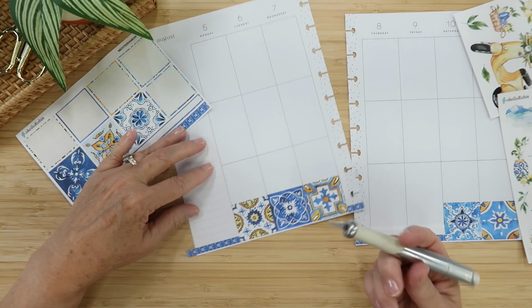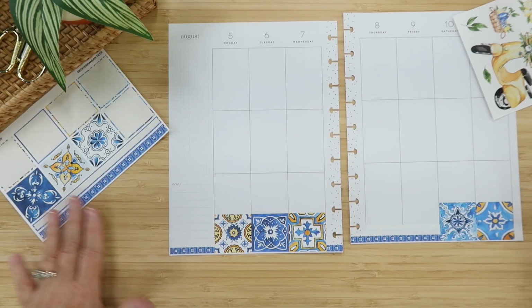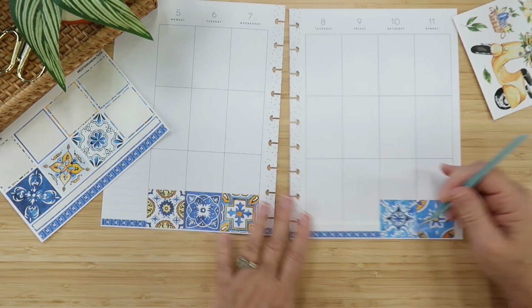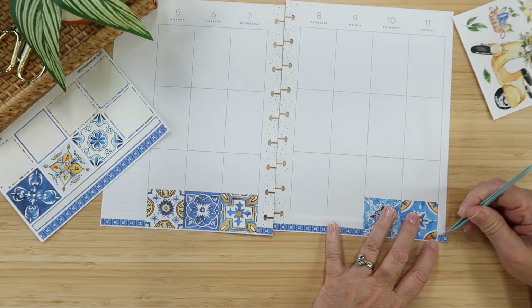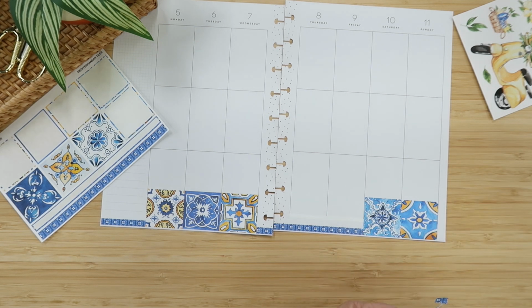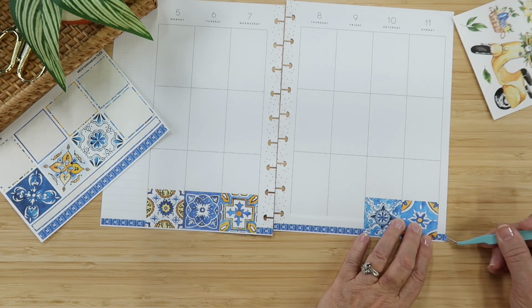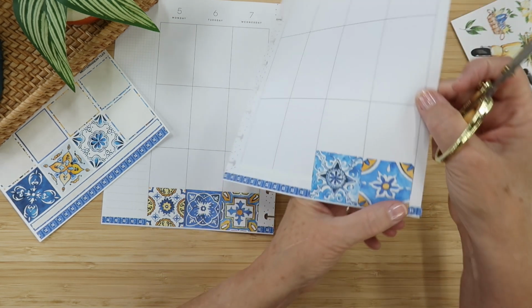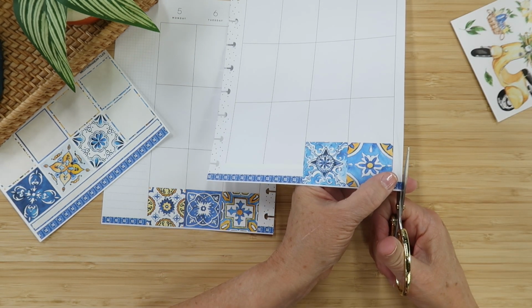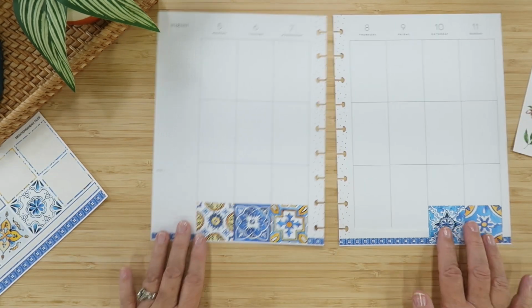Nice. Okay, let's cut this. And there we have that. That looks really cute. Here, should we put this on this outside edge? Why, yes, we should. I think I want to turn it around to get that white part. We'll do that. And then we'll just trim this little piece off. We used pretty much that whole strip. So we've tiled our page.